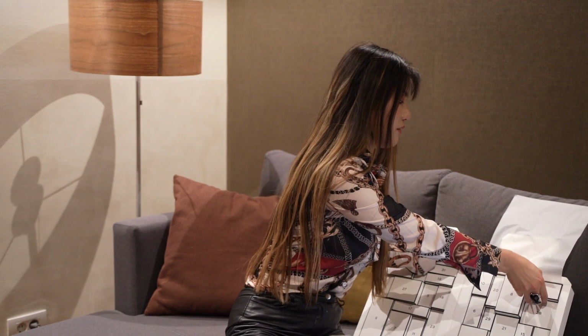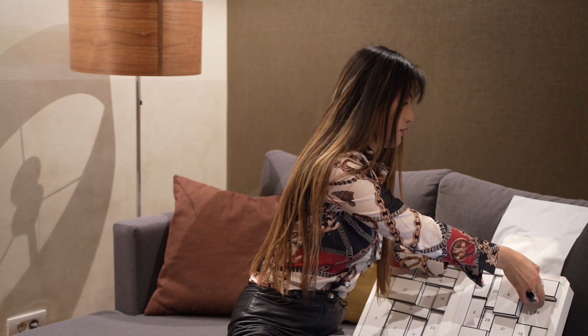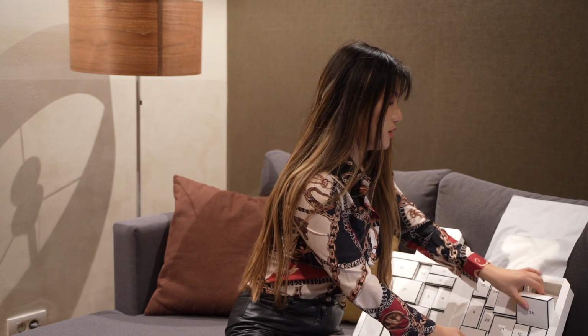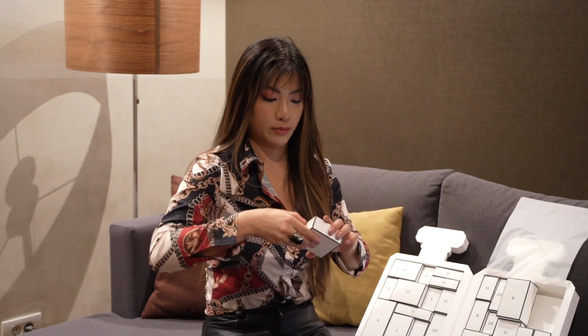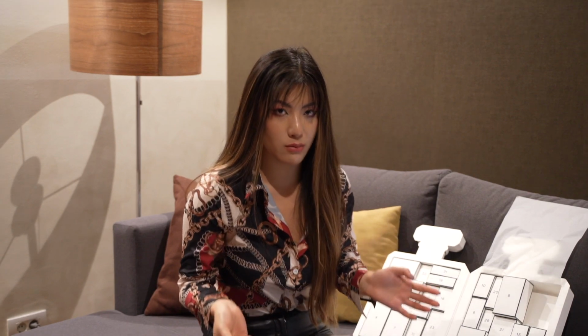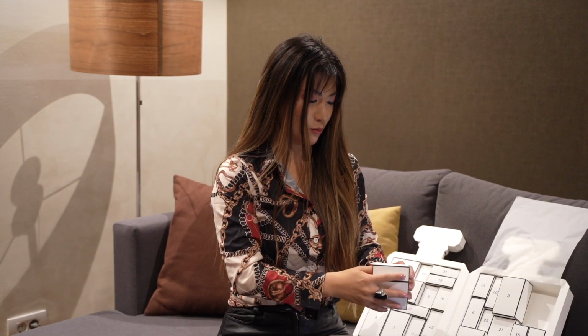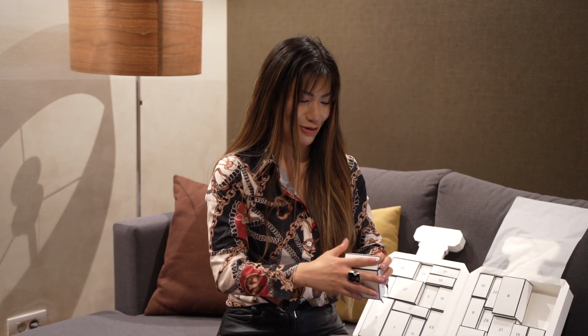28, funnily enough, is my favourite number. And let's see if it will still be my favourite number after this. So, probably not, because it's very, very light. Oh, come on. We've got the same things as the stickers, but in patches. I'm glad my mum will have this. I'm really looking forward to seeing her reaction on this.